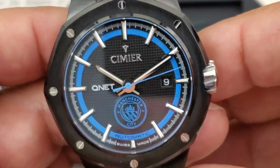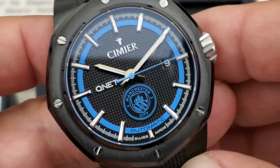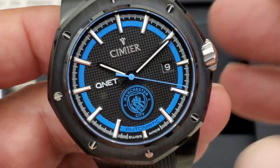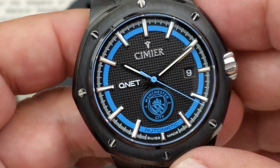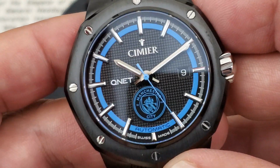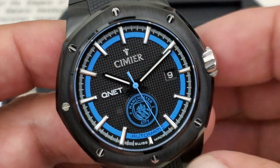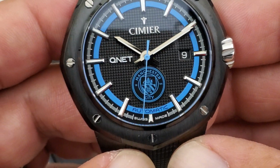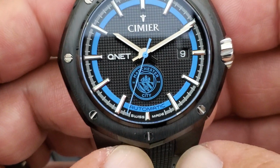The dial is absolutely really cool on this watch. It has this really neat textured effect on the dial. I love the way that looks, and it keeps any glare down. You do have applied indices on here with polished surrounds, as you guys can see. Nice, clean stick hands with lume up the middle. Stick around for the lume shot because this watch does have really good lume on it. You guys can see the Manchester City logo down there, just above 6 o'clock.